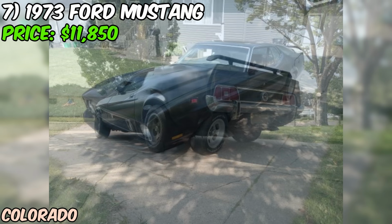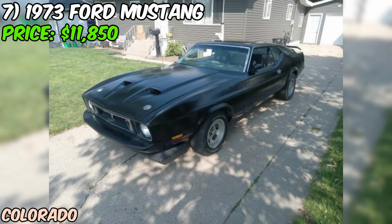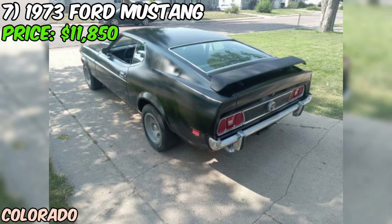It's the last year of the first-generation Mustang, and these cars have a unique look that sets them apart. The Fastback body style is particularly sought after, giving the car a sleek, sporty profile that still turns heads today.